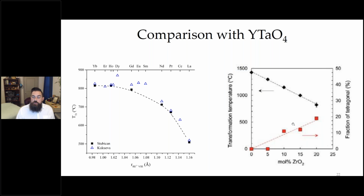Now, in the yttrium tantalate from this group's work out of Harvard, with 20 mole % zirconium co-substitution, they were able to decrease the transformation temperature from 1460 down to around 850 degrees Celsius, while also stabilizing the high temperature phase at room temperature. Now, this is important to note because as a second order phase transformation, it is not possible to stabilize the high temperature phase through a quenching mechanism. It's an instantaneous transformation. There is no time dependency, and you cannot stabilize it through quenching. Again, on the left side here, this is just the figure from earlier, showing that the phase transformation temperature of the niobates increases as the radius of the rare earth cation decreases.